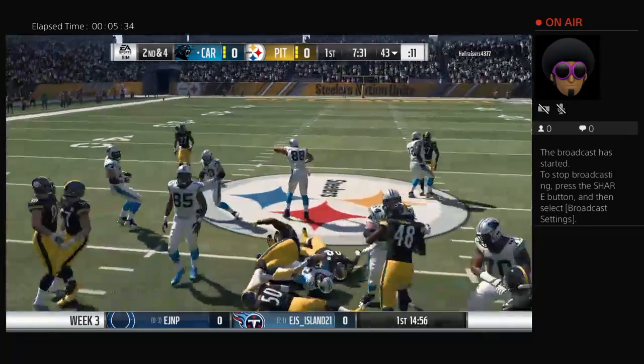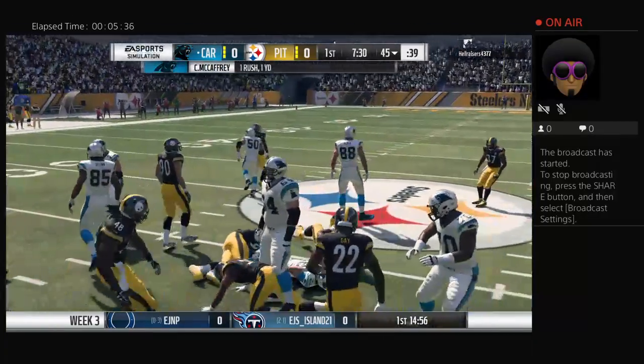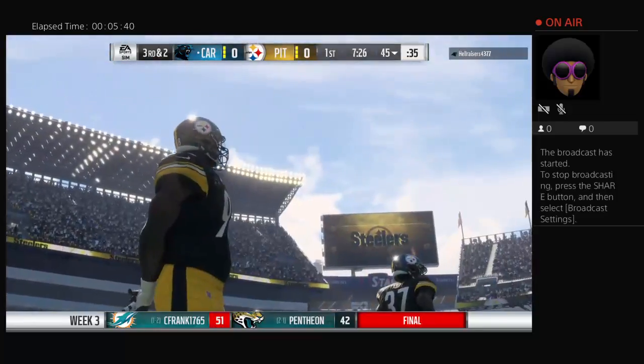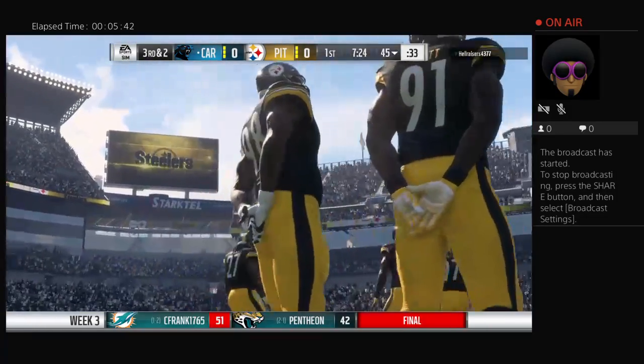First carry of the game for Christian McCaffrey. And he'll take this one up close to about the 45. Give him a yard on the run there, and that's going to set up a 3rd down and 2.